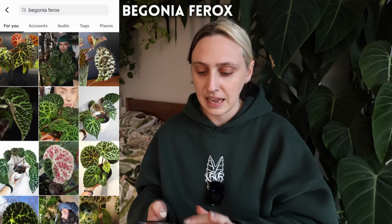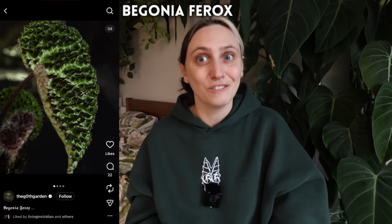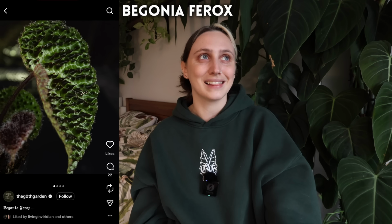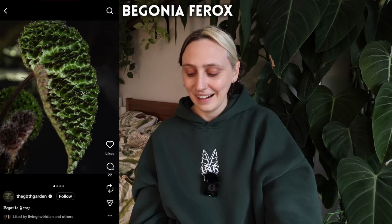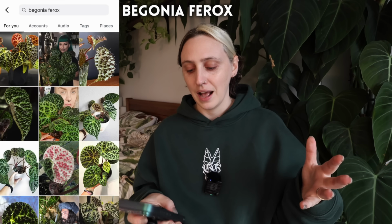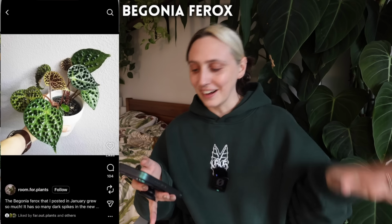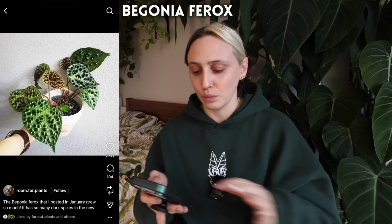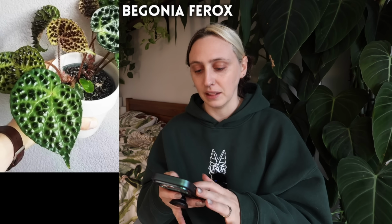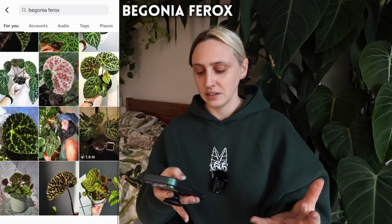There's probably more begonia out there that I would absolutely love to add to my collection, but one that I am certain I want to add is the Begonia ferox. It is the cool, crazy, spiky goth one that is just so fun. I used to think that I would absolutely hate this plant, and I think that was before I got into begonia more fully. But I think it's so cool, and the little goth girl in me loves it and would love to add it to my collection. I love the spikes. I love that they're black. I think it's such a cool one.